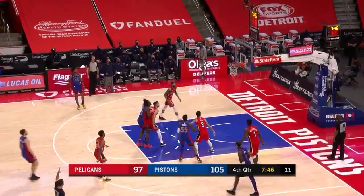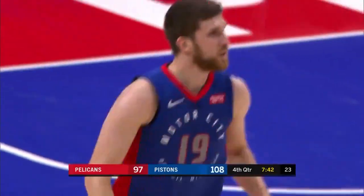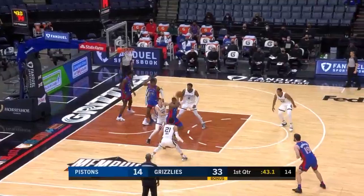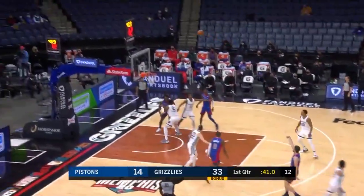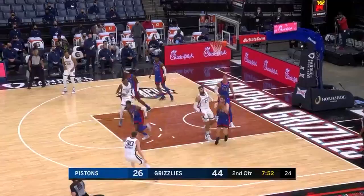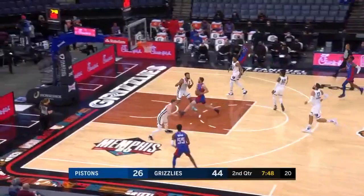Svi Mykhailiuk for 3. And that is through. Svi Mykhailiuk now. Jeremy Grant, a rhythm 3. And one thing the Grizzlies with this lineup on the floor, they're going to do a good job of rebounding because of the length that they put inside, because the guys that he was playing with were not the normal rotation for him.